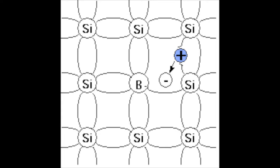A similar thing happens if you add boron, except since boron has three outer electrons, there are holes where electrons should be rather than electrons, and the free charges are positive rather than negative, so this is a p-type semiconductor.